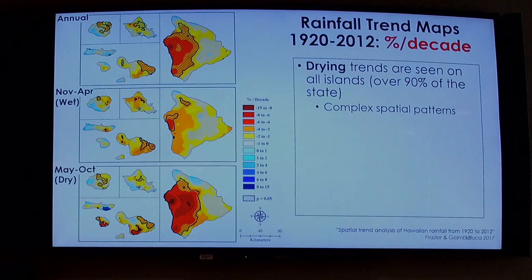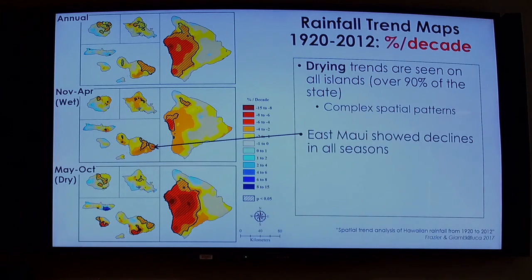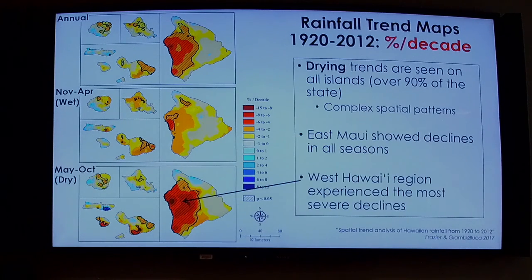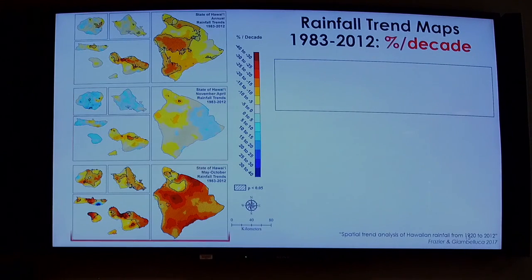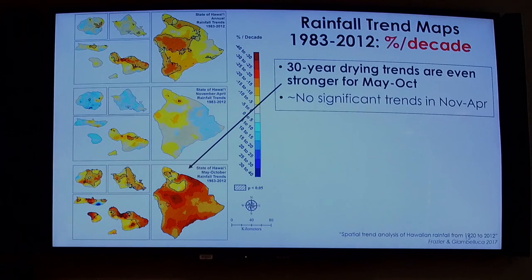So over this period, 1920 to 2012, you can see that drying trends are seen across the state, but with complex spatial patterns. If you follow East Maui in all the seasons, we see significant declines. But the area that really stands out is the West Hawaii region, which has experienced the most severe declines in rainfall over this period. I've also calculated these same trends for a more recent 30-year period, so 1983 to 2012.